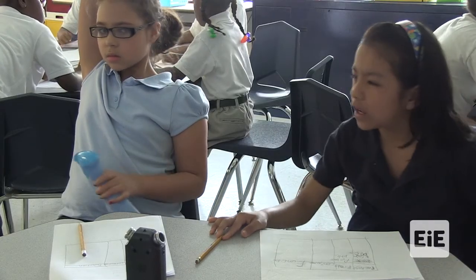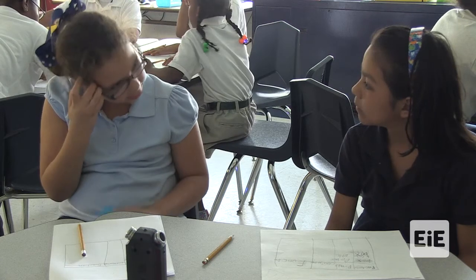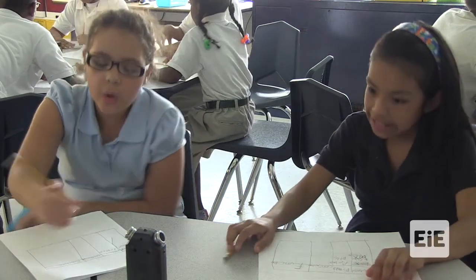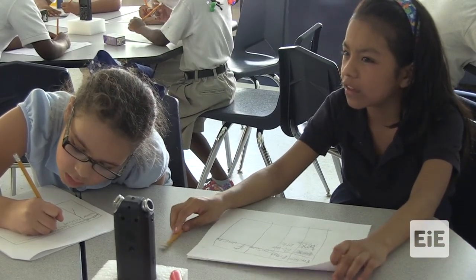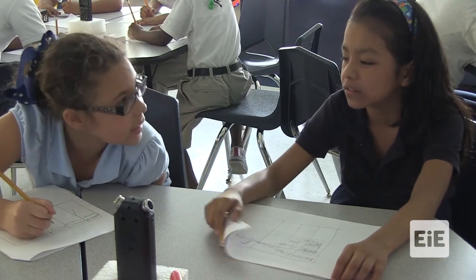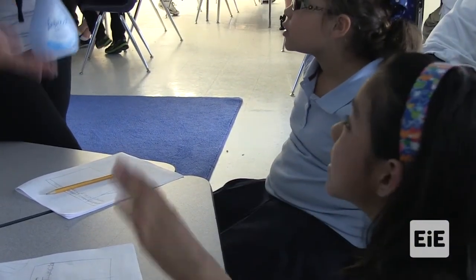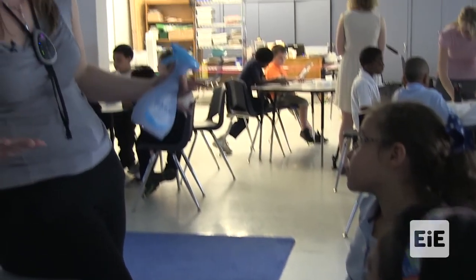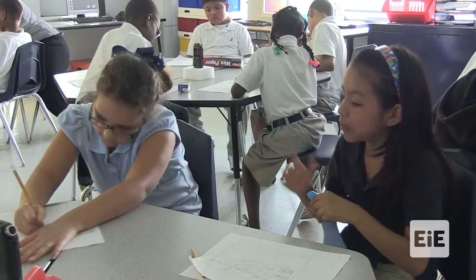Consumer means the person who bought it. Why would I use it instead of, let's say, you or my dog or my son? You have to use it for cleaning your house. Okay, so it's the person who cleans the house. It can be plastic. It is plastic, like the bottles of water.